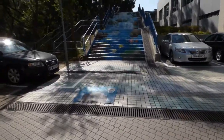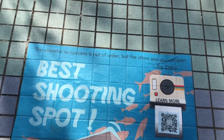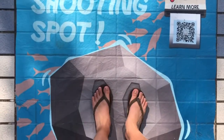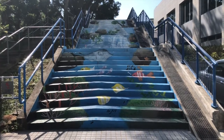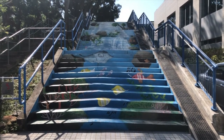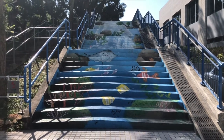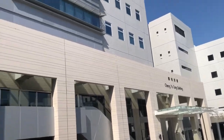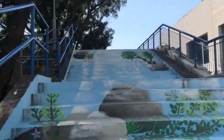See? So my camera died. I don't know how much it got, but basically we have the best shooting spot right here. They even have footprints for you to stand on, and these really cool painted stairs. I don't have someone with me, so I don't think I'm going to be able to take a picture with me on the stairs, but maybe when I come back. And this is what my school looks like from the side. And continuing up these stairs.